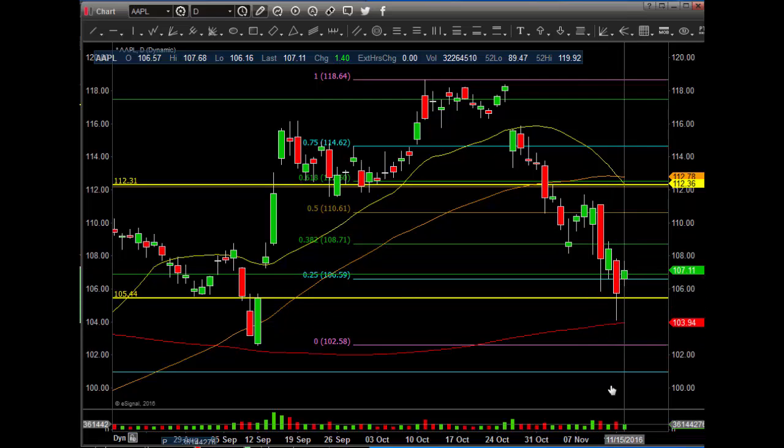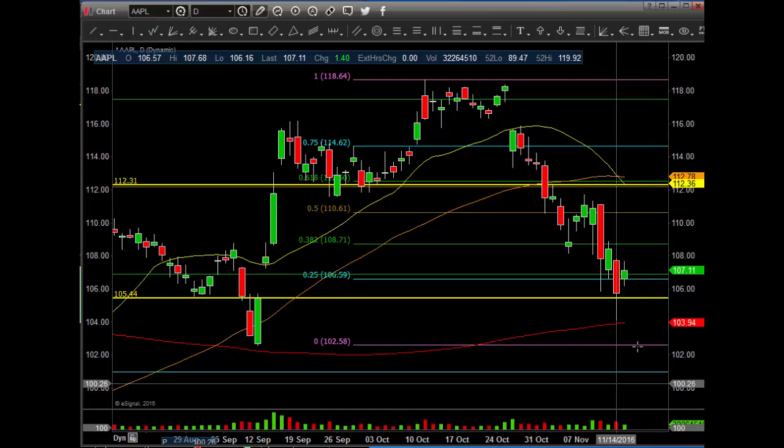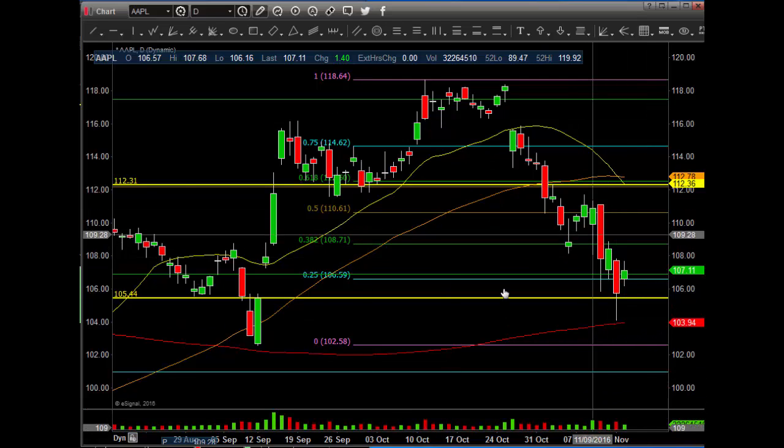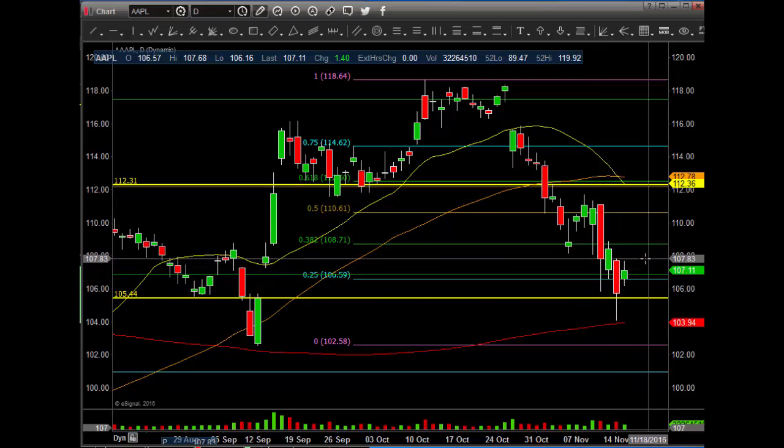I still think we're going to 90 on this one. Then we'll wait for the setup and see if we can go lower or possibly bounce. And 90 I'll show you on the weekly chart in a second. But right now we're kind of setting up sideways. So let's see if we can actually retrace back up.